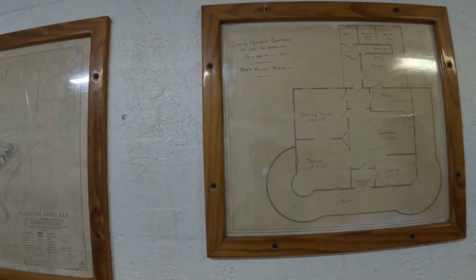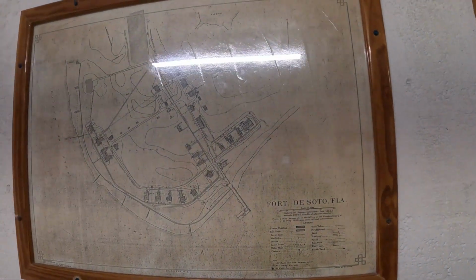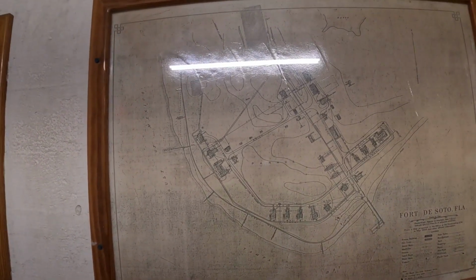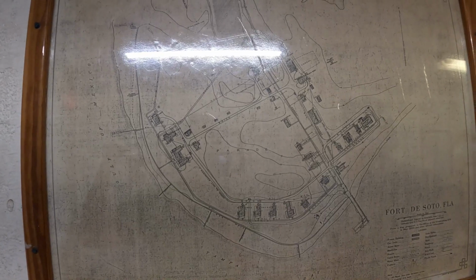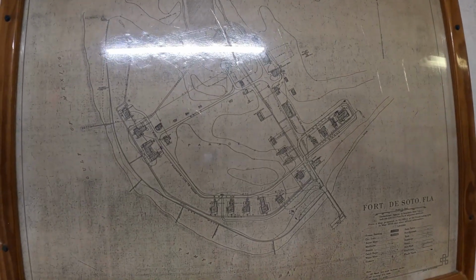I could have lived in that house. Yeah, I know, right? Fort De Soto. It's like a big, huge parade yard. I bet that's what that is right out there, the parade yard that we're looking out at.